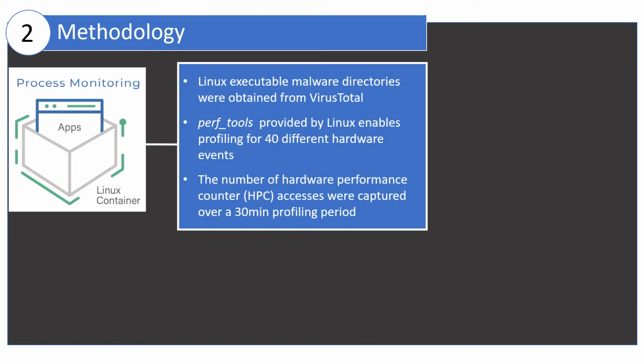Now I'm going to go over the methodology that we use in our experiments to collect the data and in the end classify between malicious and benign applications. So one of the first things that we had to do was create a safe environment that allowed us to execute the malware inside of while preventing the host computer from contamination.